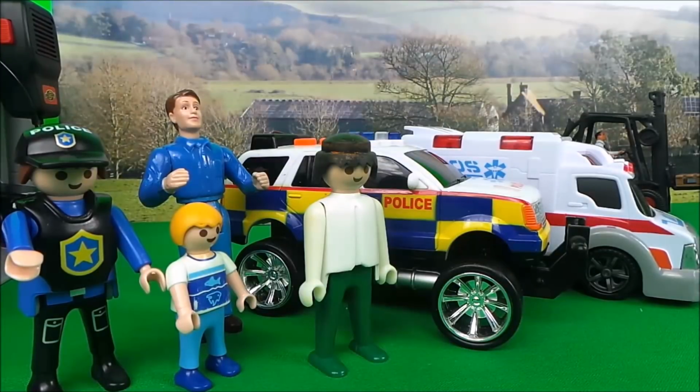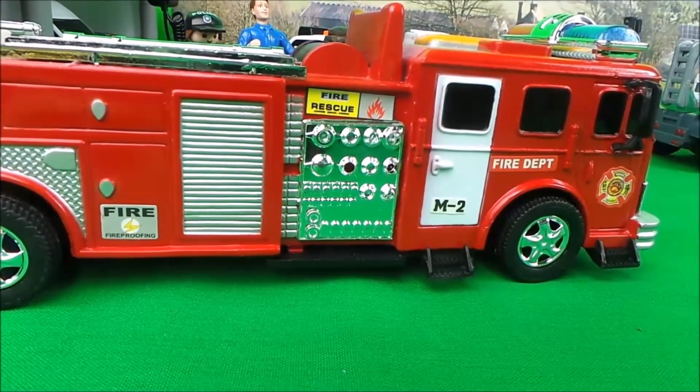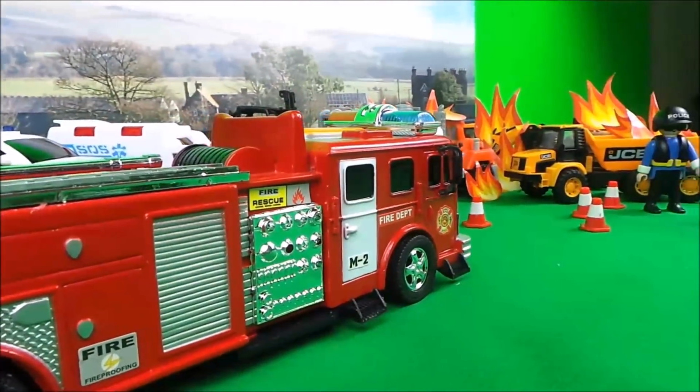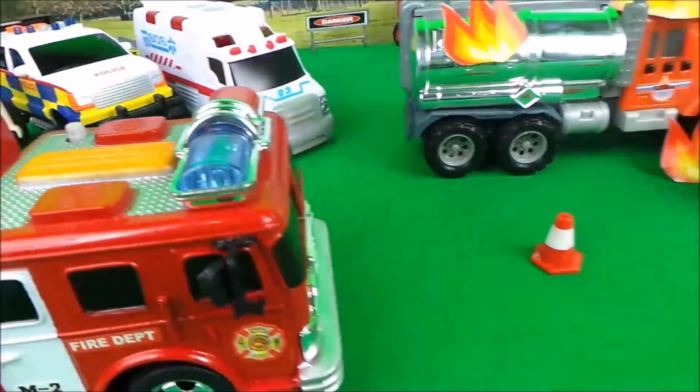So the police were there, the ambulance were there, but there was one important part of the puzzle missing. Where was the fire crew? Let's radio and ask them to hurry up. The fire crew started driving in. They brought extra backup and an extra water pack because it was a very big fire.